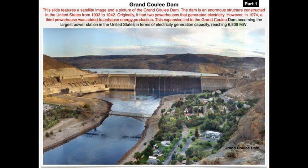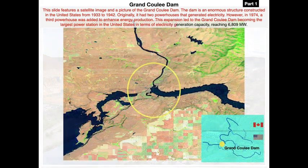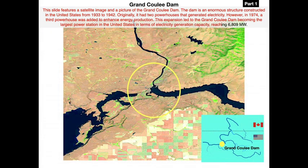This expansion led to the Grand Coulee Dam becoming the largest power station in the United States in terms of electricity generation capacity, reaching 6,809 megawatts.